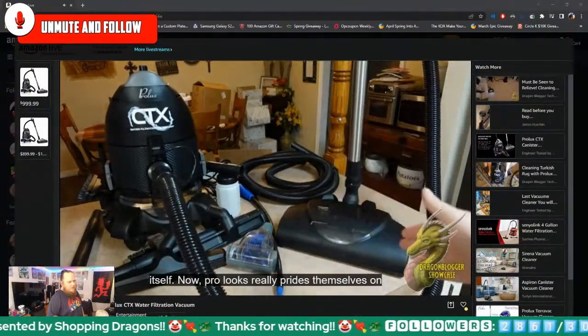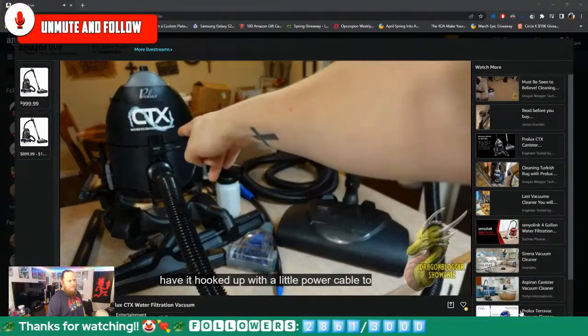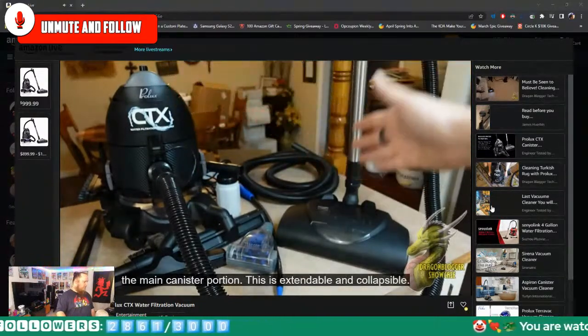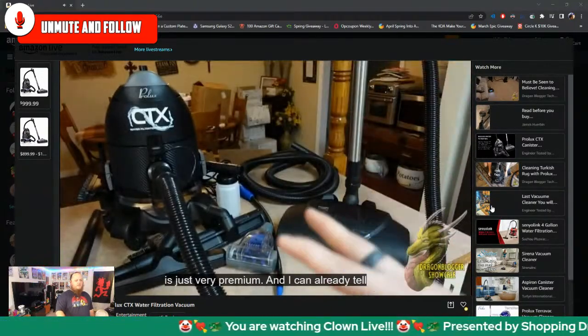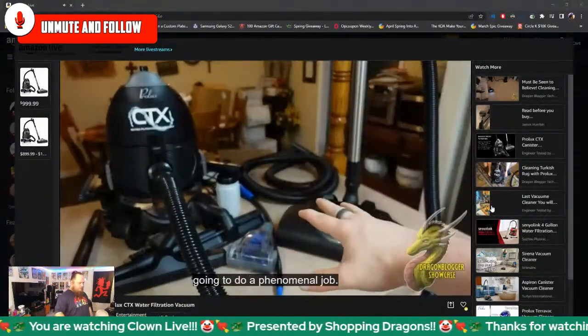Now, Prolux really prides themselves on this vacuum head right here. You guys can see I have it hooked up with a little power cable to the main canister portion. This is extendable and collapsible. So this entire set is going to be something that is just very premium. And I can already tell just by the build quality of everything that this is going to do a phenomenal job.